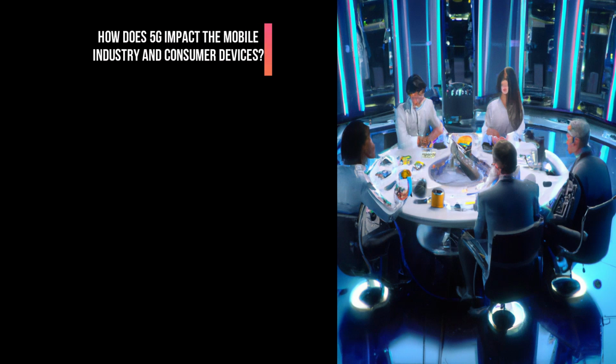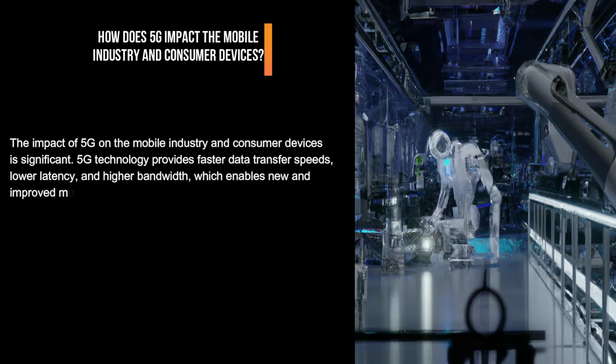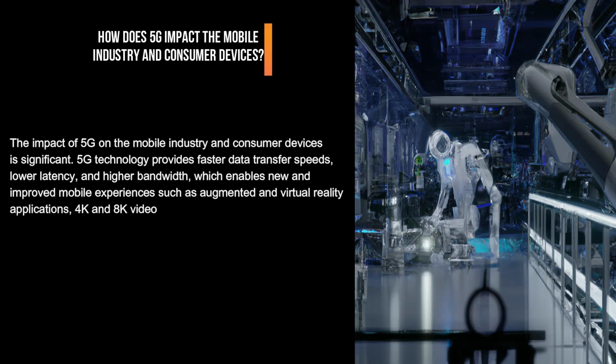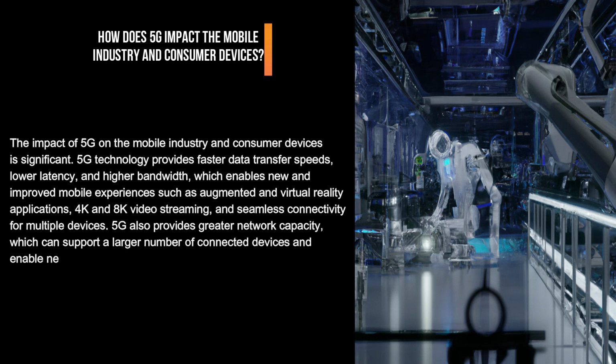How does 5G impact the mobile industry and consumer devices? The impact of 5G on the mobile industry and consumer devices is significant. 5G technology provides faster data transfer speeds, lower latency, and higher bandwidth, which enables new and improved mobile experiences such as augmented and virtual reality applications, 4K and 8K video streaming, and seamless connectivity for multiple devices. 5G also provides greater network capacity, which can support a larger number of connected devices and enable new IoT applications.